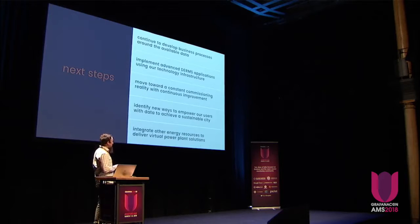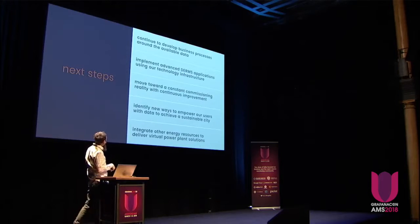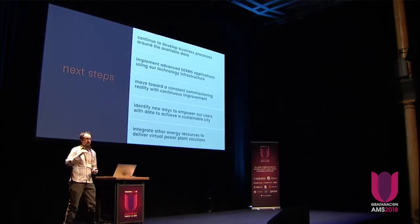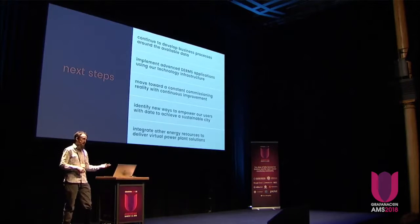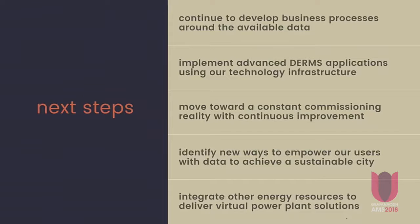We want to implement DERMS, which I'll get to in a second, and then this thing called constant commissioning, which I'll also talk about in just a second. And then I really think this is important: how do we answer those people at the front line of the facilities management and give them the tools they need? And I hope that it's Grafana. Maybe we have to build some simplified things, but eventually get them to using Grafana. We want to give them the tools they need to actually take ownership of the problem of the sustainability of a building and drive change. And then this is another one I've got a sort of glossary for: integrate not just the existing mechanical systems in a building, but the PV, energy storage, et cetera, to deliver virtual power plant solutions.